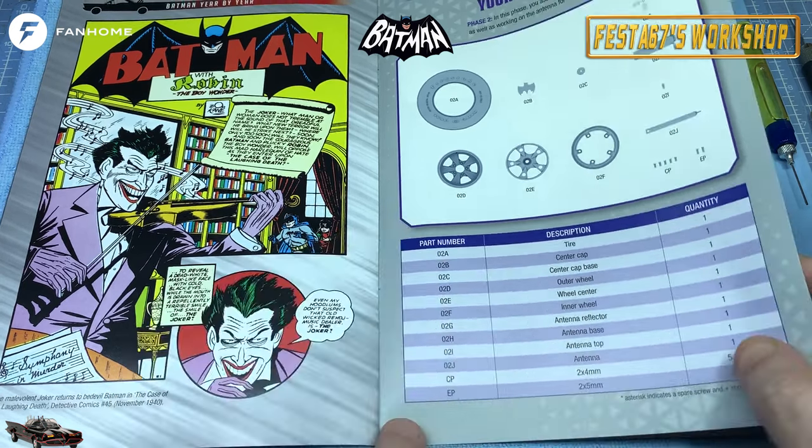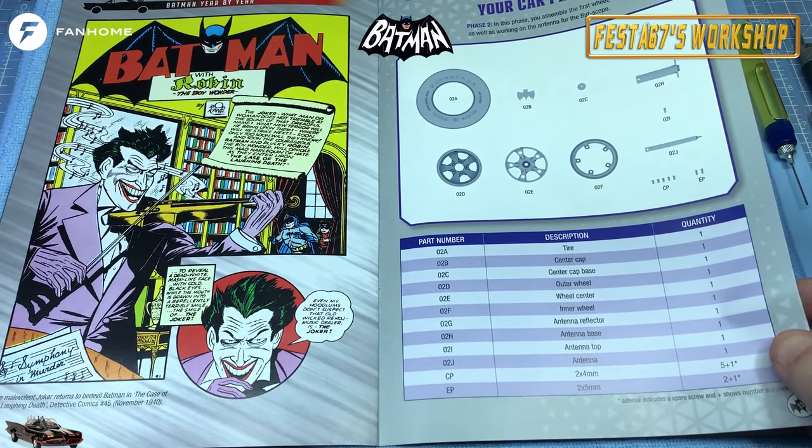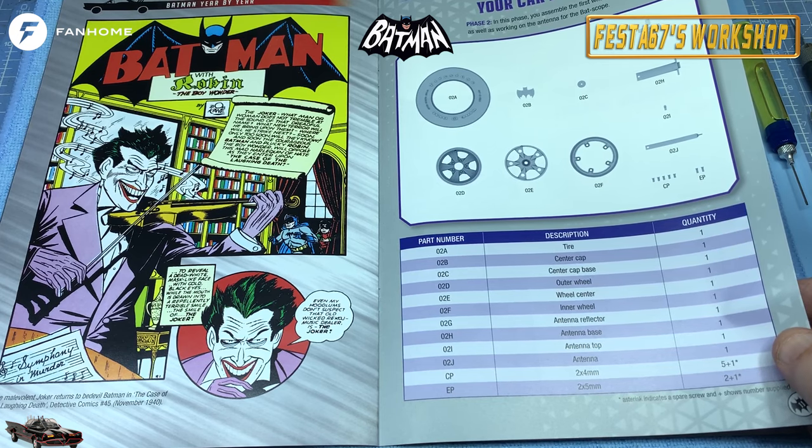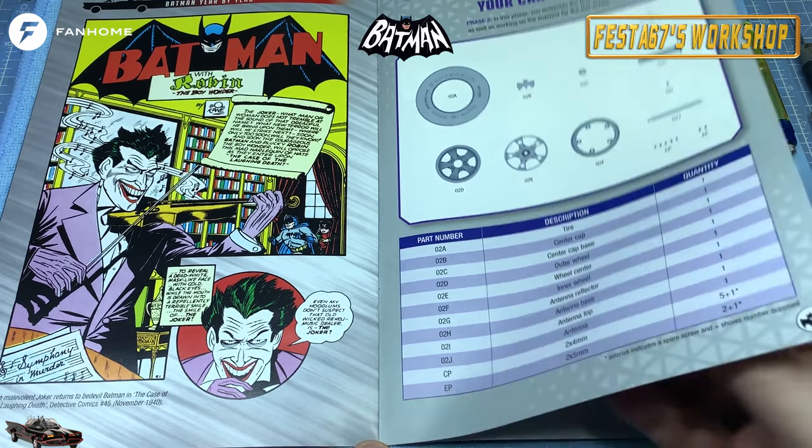So there's a breakdown of the parts. The tyre, centre cap base, outer wheel centre, inner wheel, antenna reflector, antenna base, antenna top, the antenna itself, and then CP and EP screws, folks.